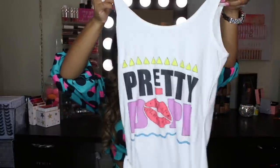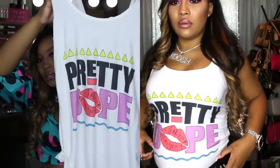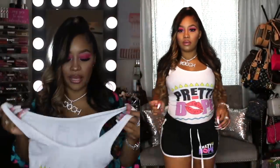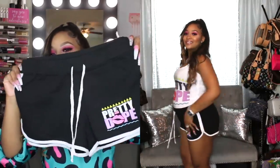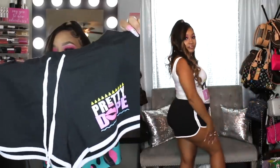So I got this top and it says Pretty Dope on it, if you can see that. So it's just like a basic tank and then also the shorts to match. So I thought this was super cute. I wear stuff like this around the house, but you know, it's an outfit that you could throw on and go out. But for me, I like to wear stuff like this at home. So yeah, super cute. And you can kind of tuck the shirt in and wear like a bodysuit or tie it up or whatever you really want to do.